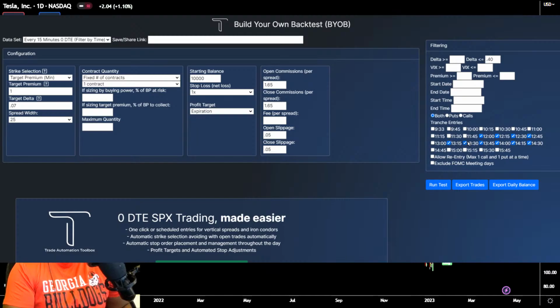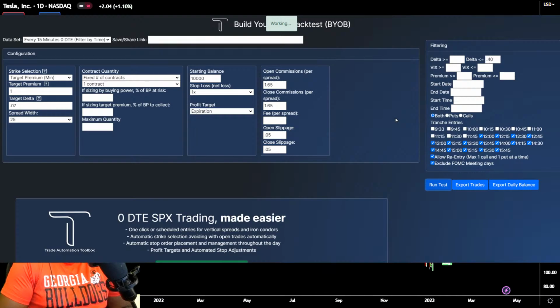So we're going to mark all these afternoons for our entries. Not saying we're going to enter each time, just that we're going to look to enter after 12 to close. Allow for re-entry, that's fine, of course. And we never trade FOMC meeting days. Even today, I do not trade FOMC meetings. So we're going to run this test and see what it gives us. It's working on that. Again, the website is Trade Automation, which I gave you in the chat room.